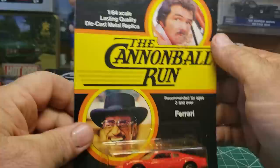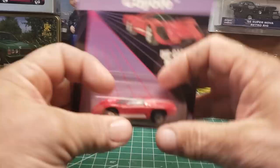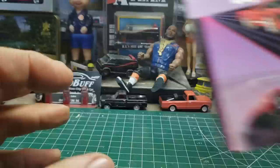Okay, and the next one we have is another Cody Coyote from Hardcastle and McCormick. Damn, I got two of them. And look, they have to put the name on the back, Hardcastle and McCormick, so we know what show that was from. Nice big letters.